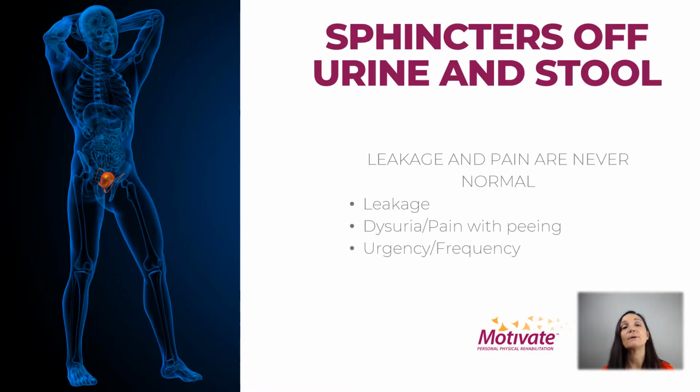So your pelvic floor muscles sling around the urethra to sphincter off urine and around the rectum to sphincter off stool. Leakage is never normal. Pain is never normal. Difficulty getting it out is not normal either. These are all signs that the function of this muscle, sphinctering, is not working properly, and therefore it's not something that will get better on its own.